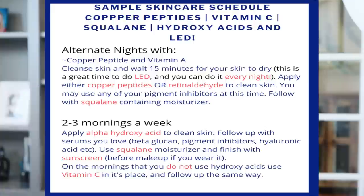Now, on the opposite days of the week, you're going to use your vitamin C just the same. Cleanse or don't cleanse, however you like to do it in the morning. And then you're going to use your vitamin C. Now, after your vitamin C, same thing. You can go on with any of the other things that you like, your beta glucan, your pigment inhibitors, your hyaluronic acid, any of that stuff. Sometimes I will tell you that I find hyaluronic acid and vitamin C can gum up. So test that out before you use it on a day when you might be in a hurry, because occasionally those two ingredients for some reason will really ball up.